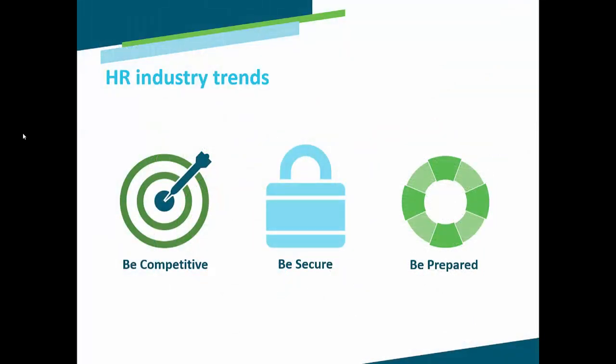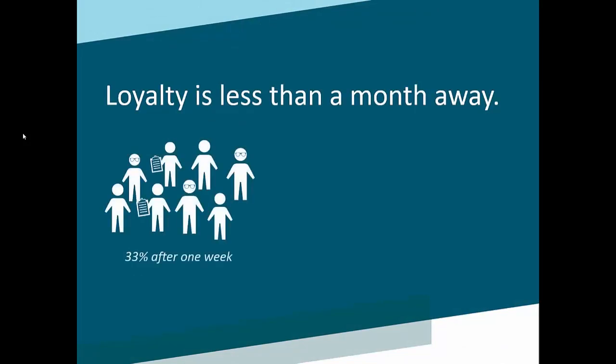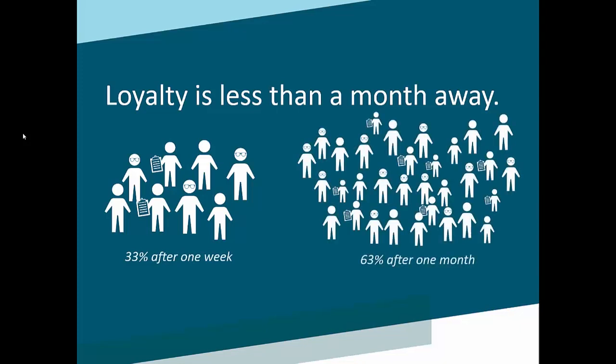So as I mentioned, we're planning to cover some HR industry trends, and the 3 that you see here are be competitive, be secure, and be prepared. So starting with be competitive, it's important to note that employee loyalty is less than a month away. According to the Center for Generational Kinetics, which focuses on uncovering the human element within generations to unlock the power of hidden trends, they say that according to their research, 33% of employees know whether they could stay at their company long term after being there for 1 week or less, and 63% know within the first month.